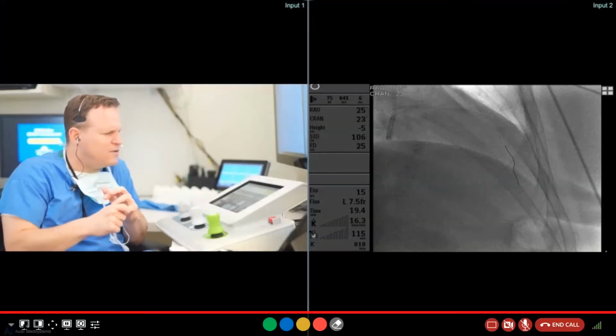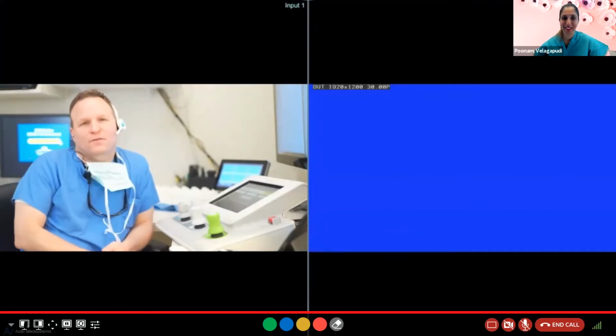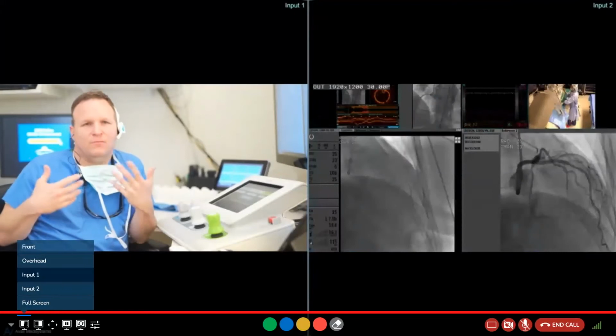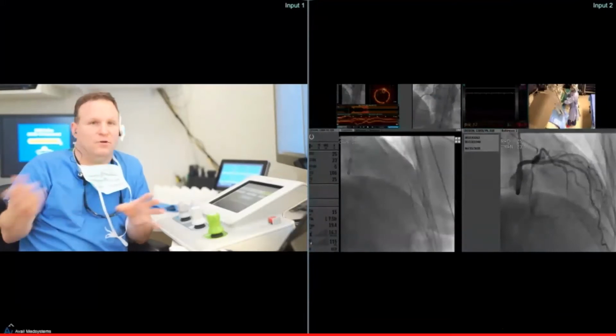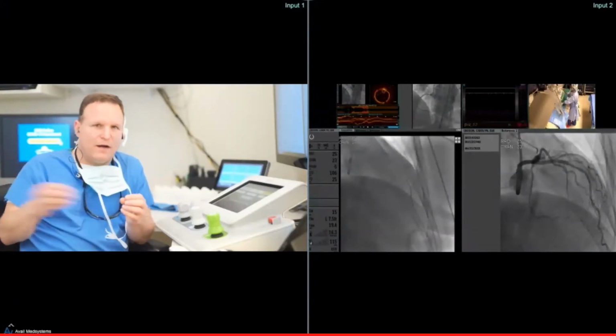I'm sorry, ask the question again. Oh, multiple wires, I remember. With multiple wires, the more complicated the case, practically speaking, I will start the case and do the multiple wire portion just by hand. Have I done multiple wires with a robot? Absolutely.